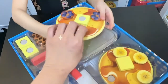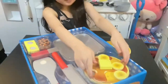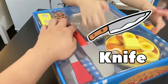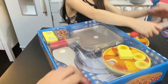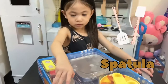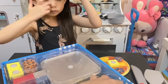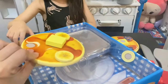It's okay. Careful. Careful. Are you happy? Wow, what's that? It's a knife. It's a big, big knife. Big knife. And this one? Is this a spatula? Okay, then next is? Careful. Oh wait, it's hard. Oh, got it.